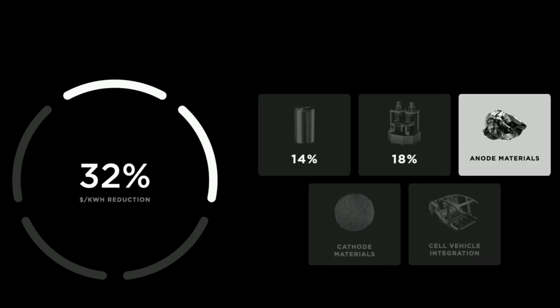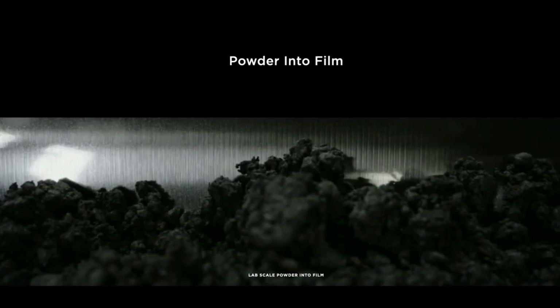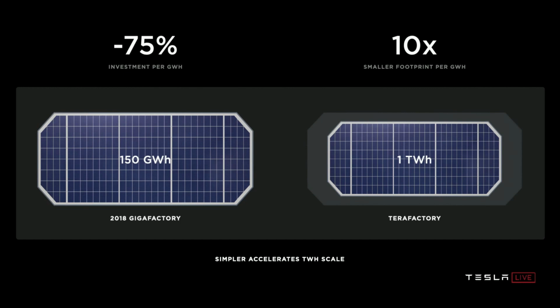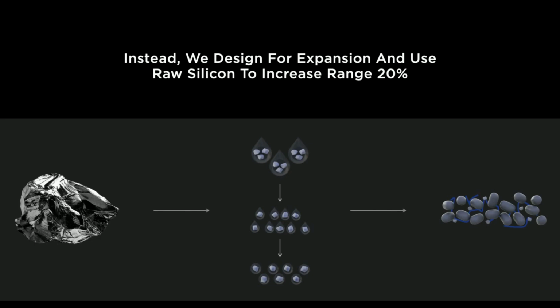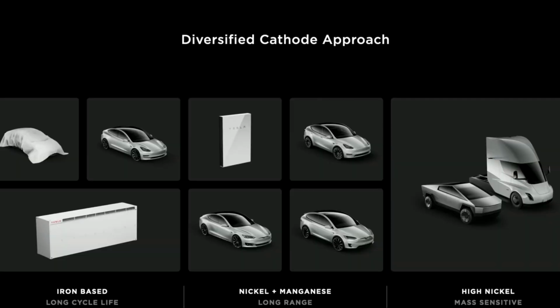The cost for manufacturing the cell is greatly reduced because they have a dry electrode process, and they have a 10 times smaller footprint to produce the same amount of gigawatt hours. So that's 18% reduction in manufacturing, a cheaper source of materials, and they talked about the diversified approach to putting cathodes in different batteries for different applications. So they have the long cycle life iron base, they have the nickel and manganese long range, and they have the high nickel production for the Cybertruck and Tesla Semi.